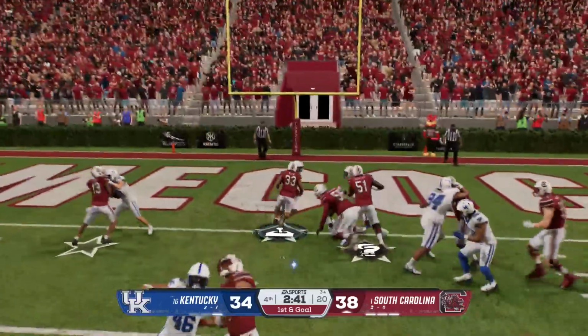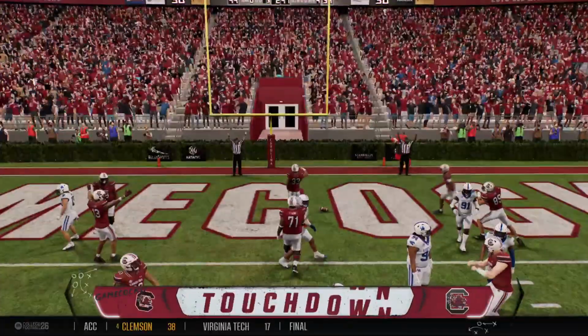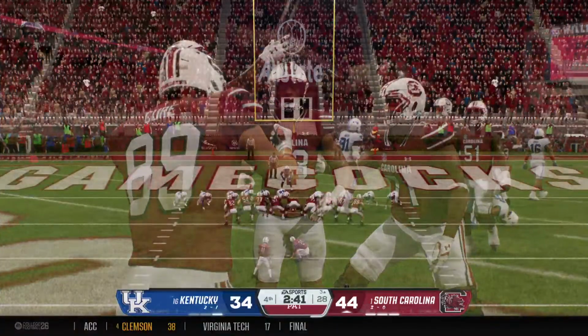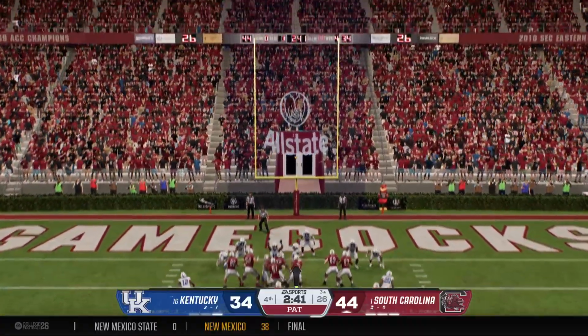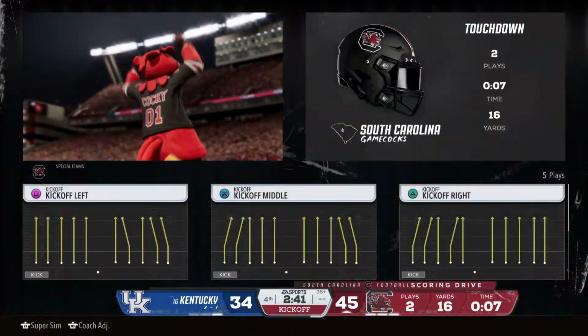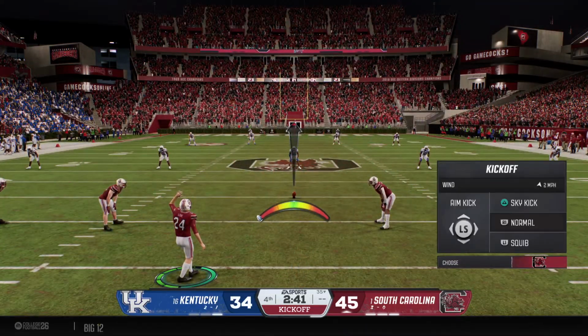On the ground, trying to power toward the goal line. And he's in for the score. Touchdown, South Carolina. And it's just a thing of beauty to watch this offense. That's this guy's third touchdown. But give the offensive line a lot of credit. They're getting enough of a push to give him some room to show you what he can do with that space. Got momentum after scoring that touchdown.